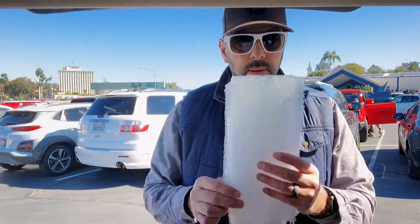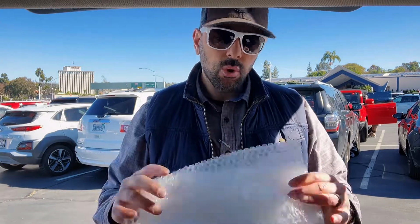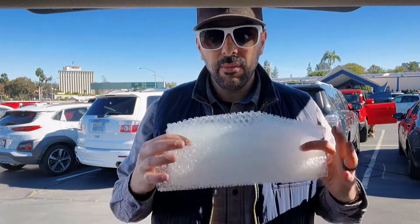The fourth thing I bring is bubble wrap. I just bring a roll in case I need to bubble wrap anything, especially Funko Pops or other collectibles or toys, and I want to secure them in the large box. So never ever forget the bubble wrap.